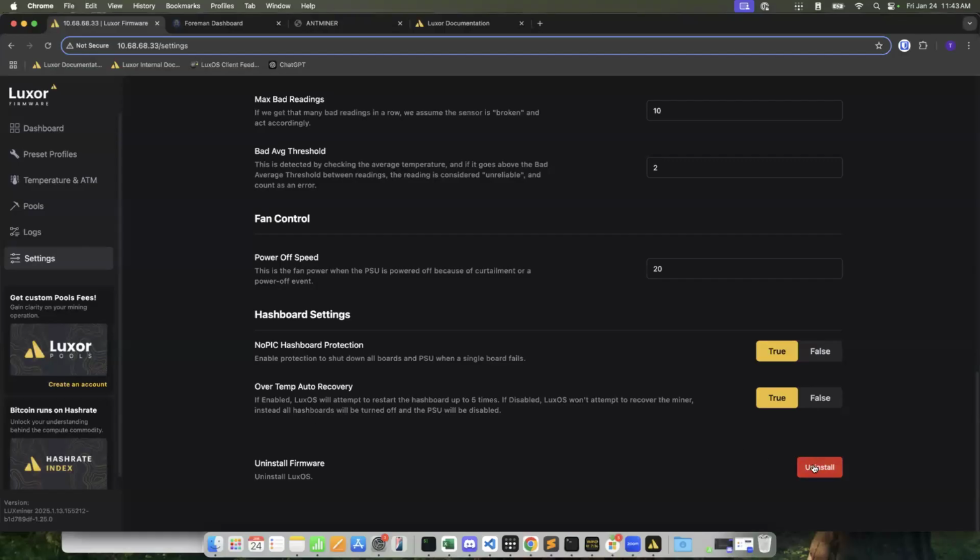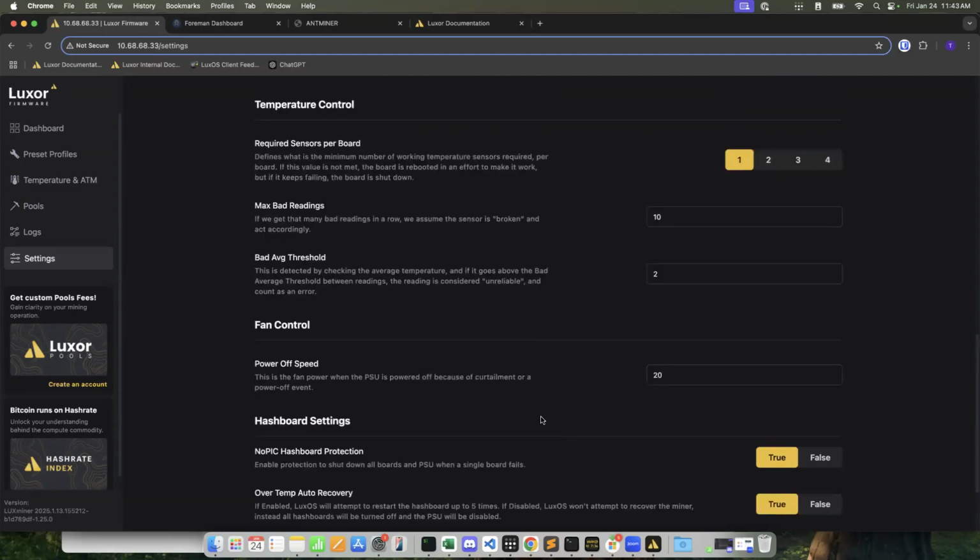And then below, there's the uninstall button. So uninstall LuxOS. You just click the uninstall button, come back in 5 minutes, and the machine will be running Bitmain. It'll be on the same pool, and it'll be hashing again. It's just that simple.